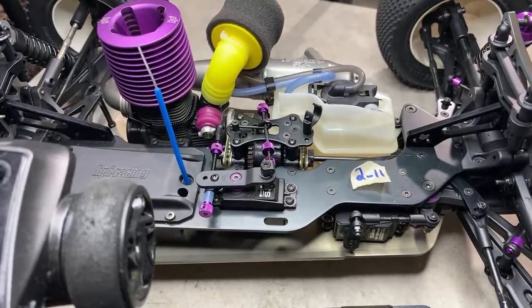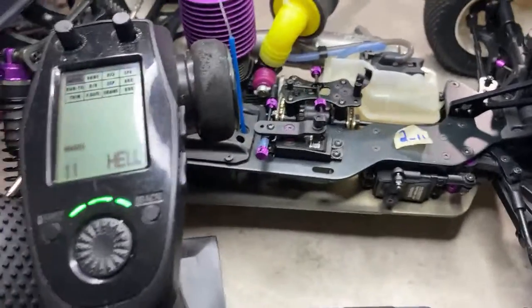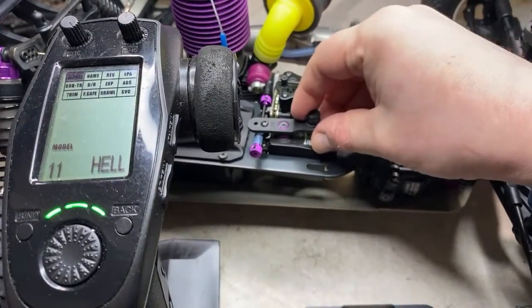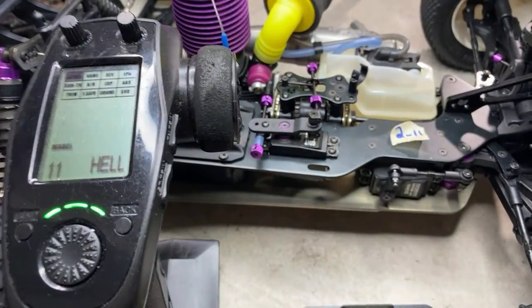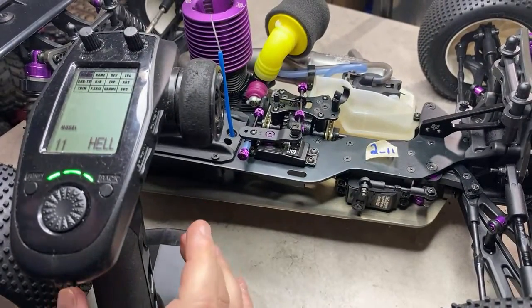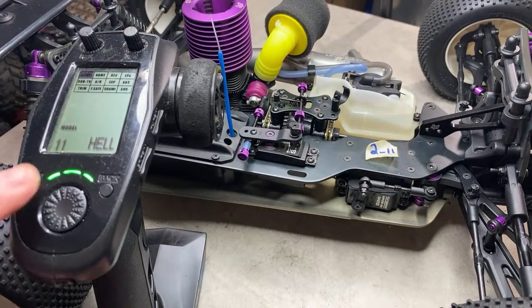So, let me check my settings on the radio. Oh God, it's really annoying to sit here with the noise from the servo. Okay, so we agree that it's not moving enough. So what I can do now is check the trim settings on the radio.